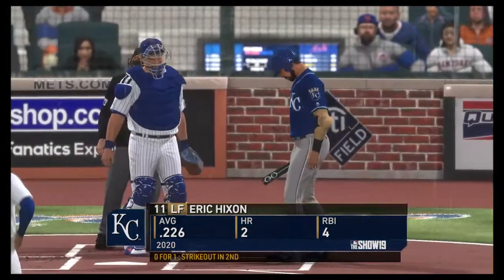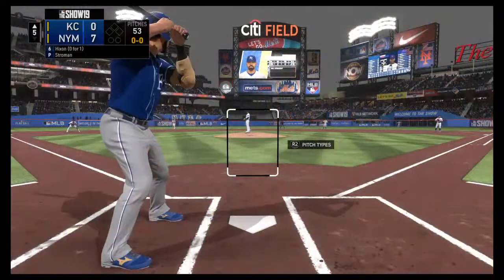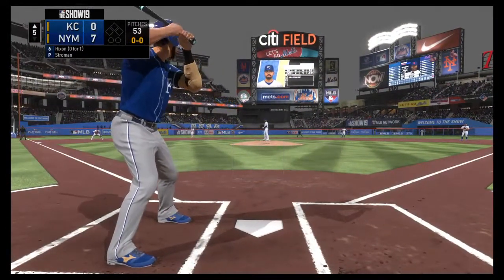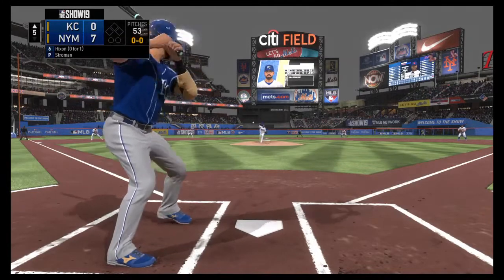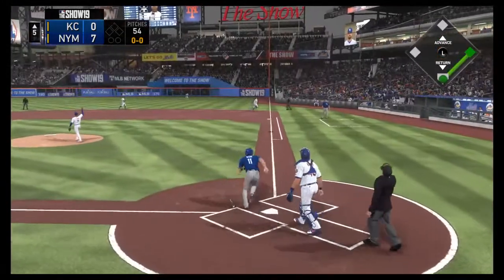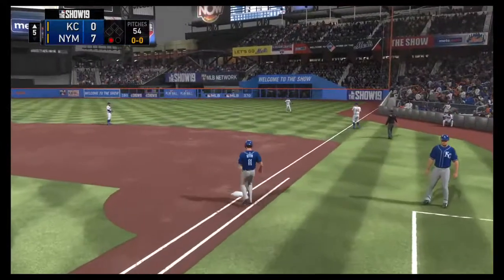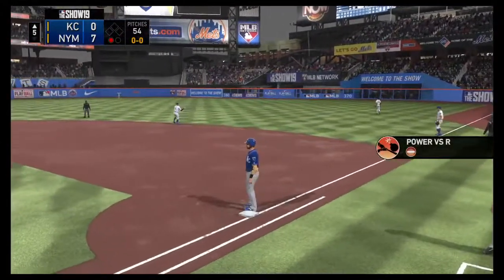So striding in, Eric Hicks. He'll look to bounce back after striking out his last time up. Yeah, and kind of shocked he got blown away with a fastball. You could tell he was late on that one. And we'll see if he tries to cheat to something this AB. And the leadoff man gone now to start the fifth.